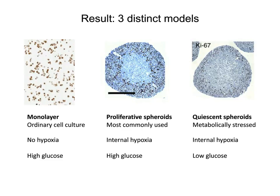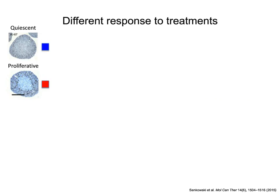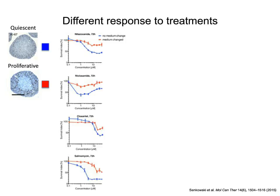Now we can ask if the medium exchange, just the medium exchange over the culture period, influences the response to the treatment of the spheroids, and the answer is yes. And it influences it quite dramatically. When we apply our 5 OXPHOS inhibitors, we can see that spheroids formed with medium exchange are much more resistant to all those inhibitors. And this data are based on GFP assay, but we see the same and even more dramatic effect from the clonogenic assay.